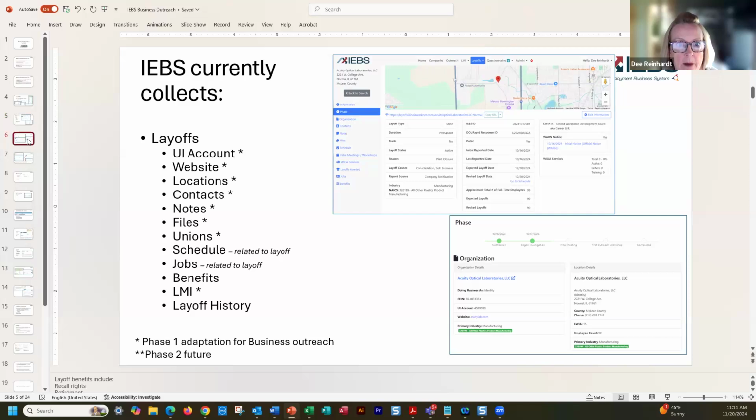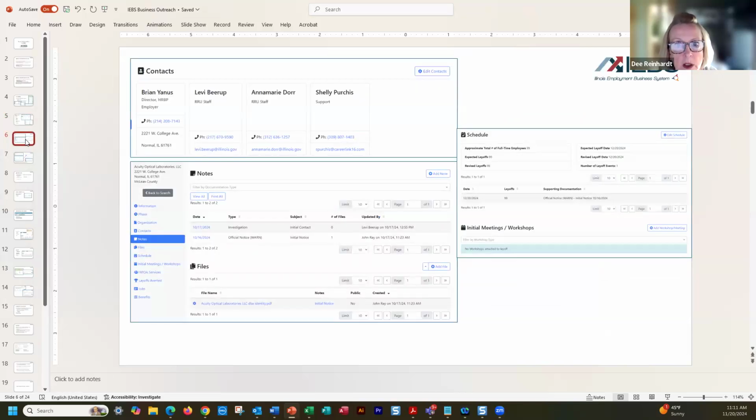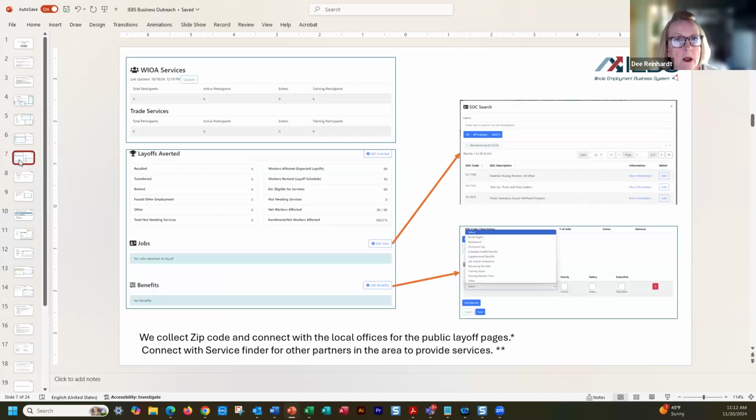So coming up now, I have some pictures of the screens of what we collect in EBS, the contacts, the notes, the files, the schedule. We track initial meetings and workshops that are held. We also track any WIOA services that are offered to a job seeker that is related to that particular layoff. And then we track layoff aversions. It's hard sometimes to get that information because the business doesn't always tell us, and the workers don't always tell us that they got another job somewhere. We track the jobs and the benefits.